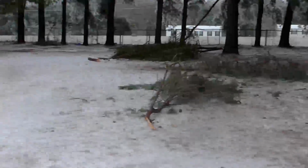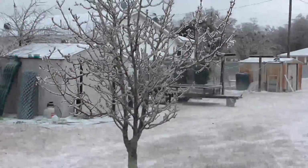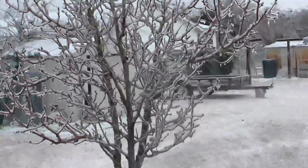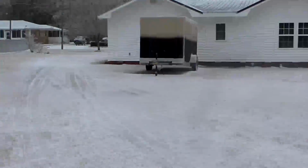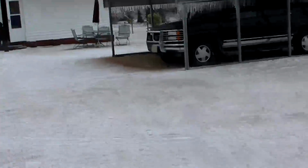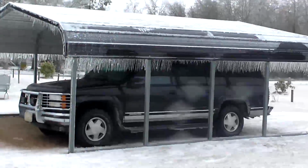And we lost like 2 big pine trees last time. They just fell over. Big pine trees. As you can see over here, the trees are solid frozen. It's not even 3 o'clock yet. So when the real deep freeze comes tonight, unfortunately, it's going to be real bad. Here you can see the icicles.